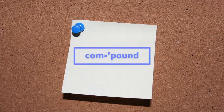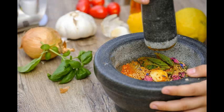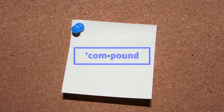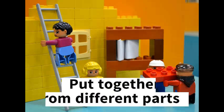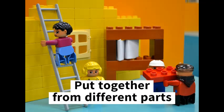Compound, as a verb, means to put things together. Compound, as either an adjective or a noun, is the one you commonly hear in connection with grammar. These have two very similar meanings. They refer to something that's put together from different parts.